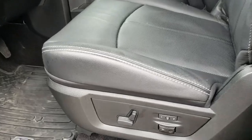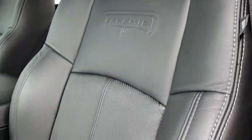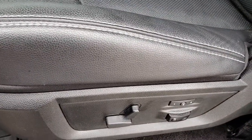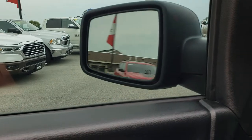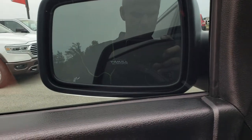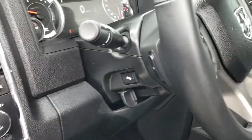Keyless Enter 'n Go system. The Laramie package gives you the black leather interior. There are no rips or tears on this seat. Has no rips or tears. Memory driver seat, lumbar. We have factory all-weather floor mats throughout. Power windows, power locks, power mirrors. Like I said, it has the power fold-in mirrors. Auto headlamps and power pedals.